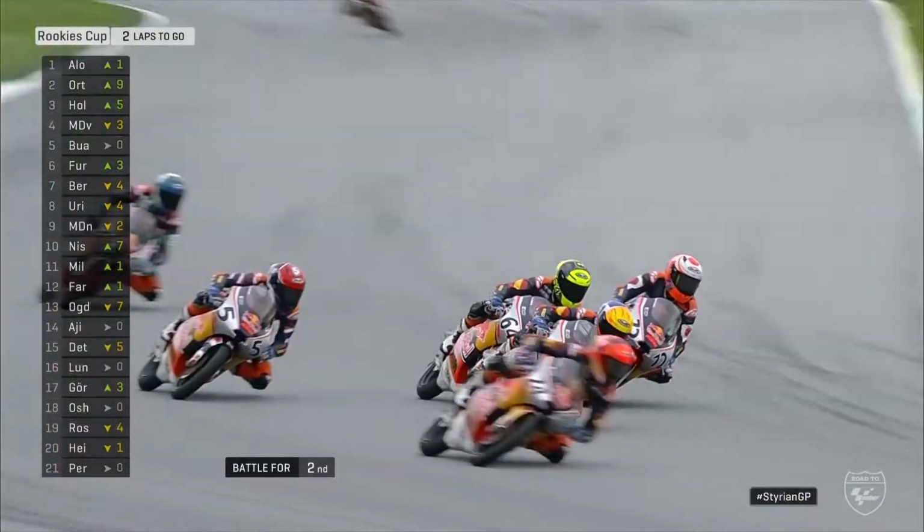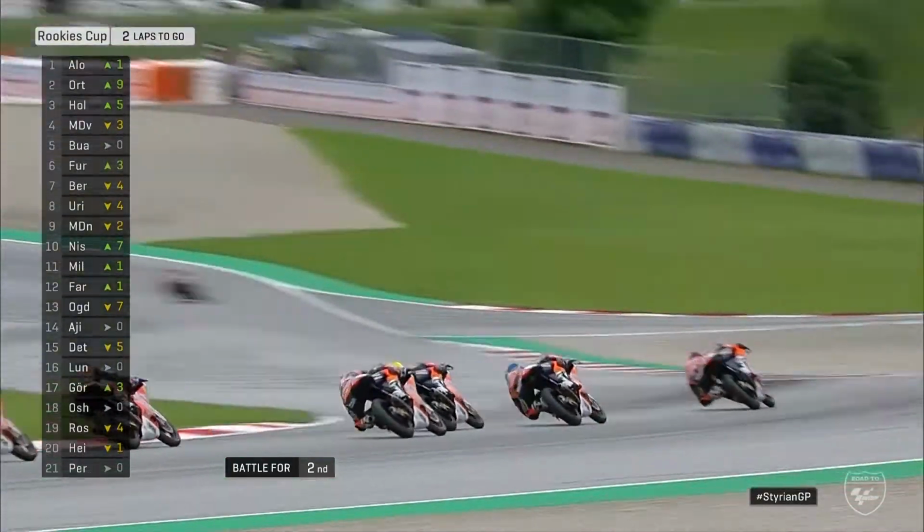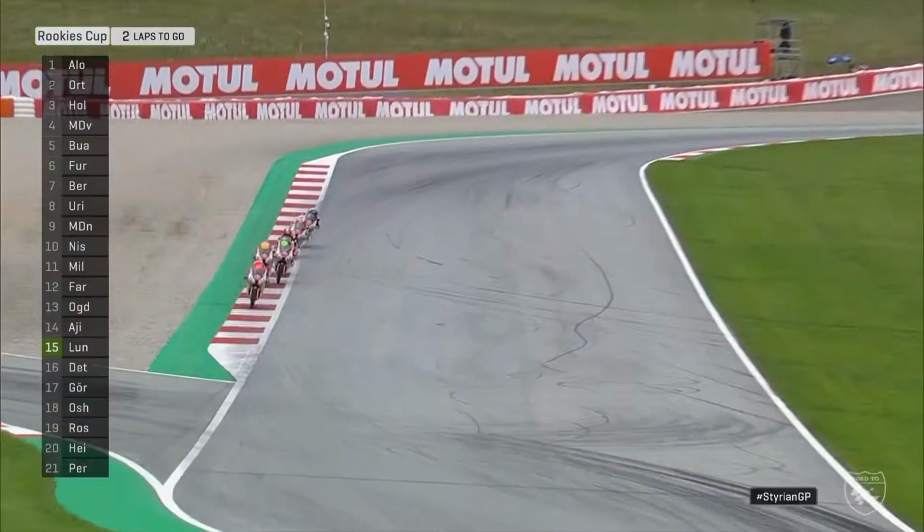Oh, we've got a problem. That is an expired motorcycle for Ariarte. What a disaster for him. I hope he's not dropped anything there. He pulls off the track immediately. Thank you very much for that, Sunshine.